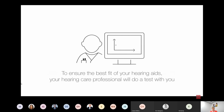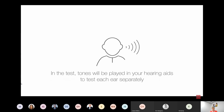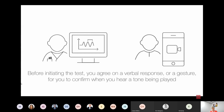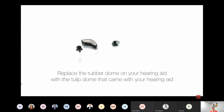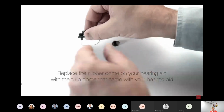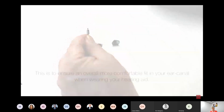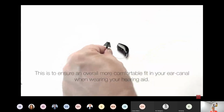To ensure the best fit of your hearing aids, your hearing care professional will do a test with you. In the test, tones will be played in your hearing aids to test each ear separately. Before initiating the test, you agree on a verbal response or a gesture for you to confirm when you hear a tone being played. Once the test is concluded, replace the rubber dome on your hearing aid with a tulip dome that came with your hearing aid. This is to ensure an overall more comfortable fit in your ear canal when wearing your hearing aid.